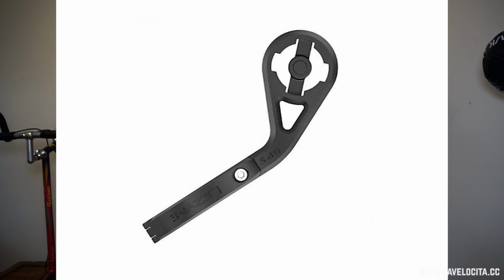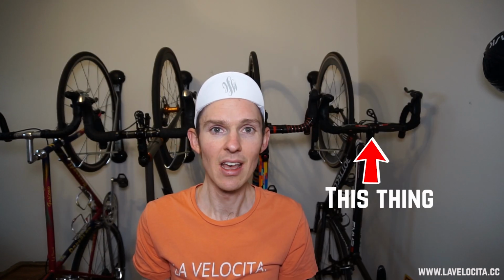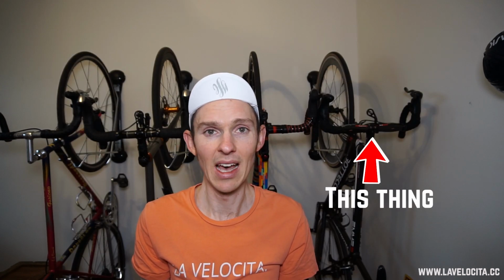There is a standard 25 Australian dollar out front mount that Lezyne do make that I just bought from a local shop, and it is excellent. So let's talk sensor connectivity, and both units will connect to things via ANT+ and Bluetooth.